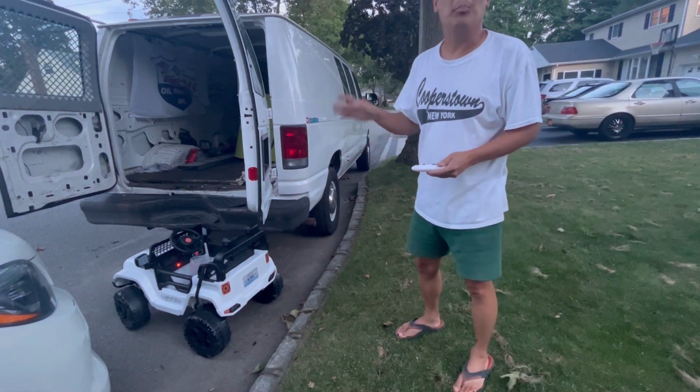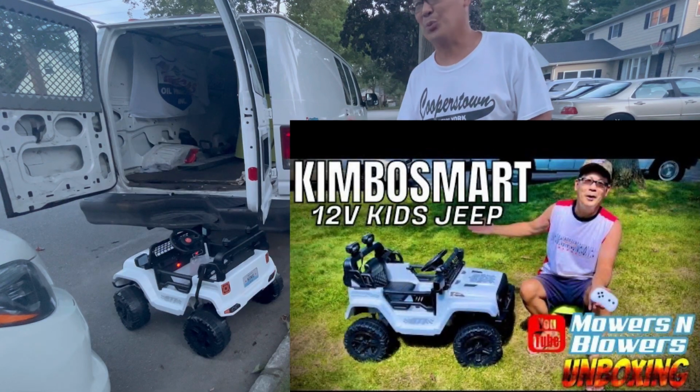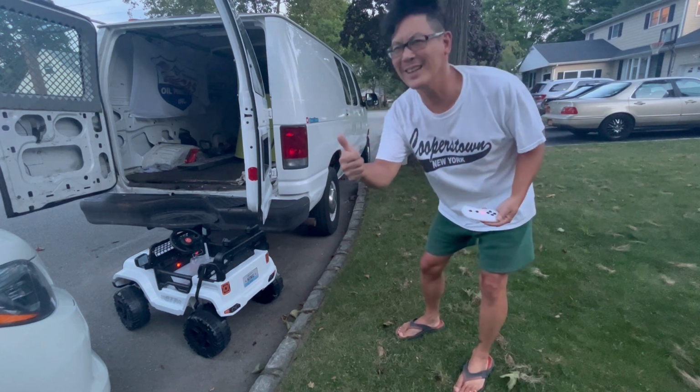So my cousin's having a barbecue tomorrow. This Jeep was a review. He's got 3 little kids. I don't use it. I'm gonna give it to him for Christmas.